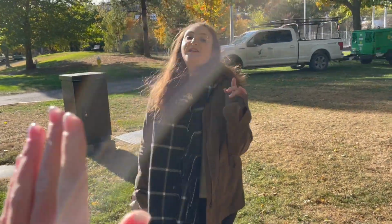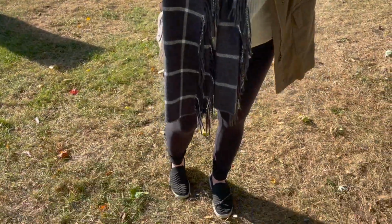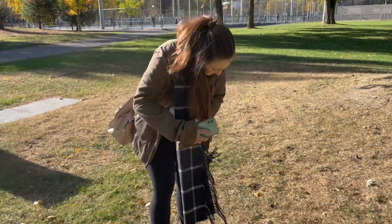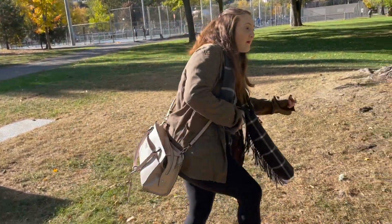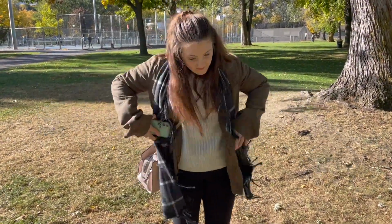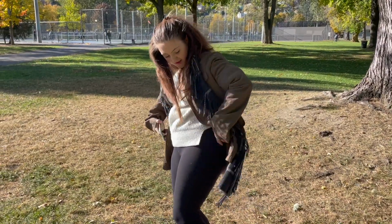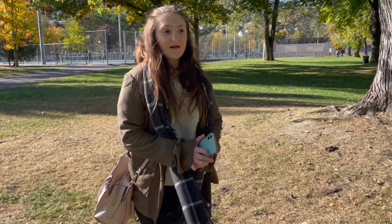This is Lauryn. Say hello. Hey beautiful people, how's it going? Hey, cute. Okay, what are you wearing? A skirt, jacket, a little shirt, and then just some leggings. Nice!